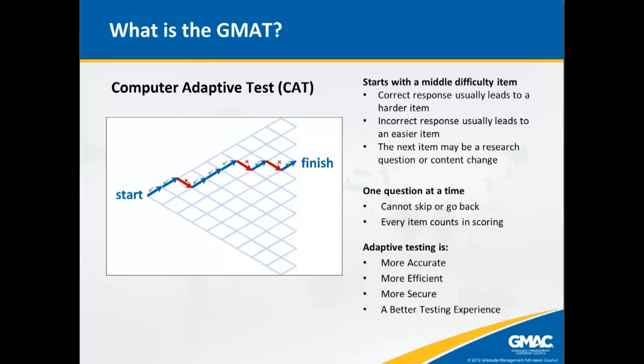Basically, the more questions you get right, the harder questions you get. The more you get wrong, the easier questions you get. So we can kind of get your true ability level. Because of this testing structure, you cannot skip or go back. So once you answer a question, it's over and done with. And also because of this, every item counts within the scoring algorithm.